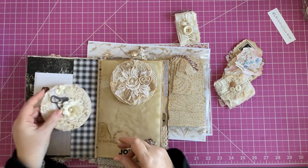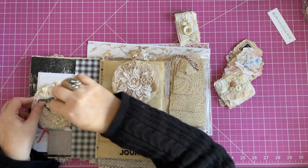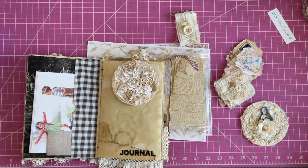This could go in a pocket. There's a pocket right here. So if you wanted to put it in a pocket, you could. That's a tight pocket, so I probably wouldn't put it in there.